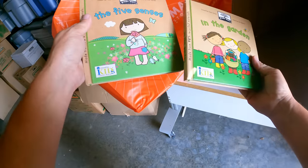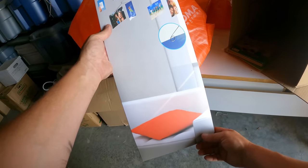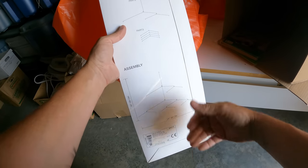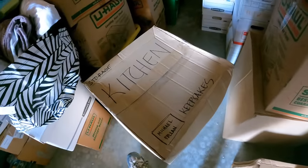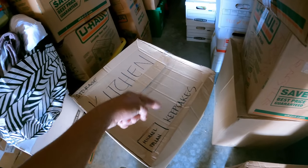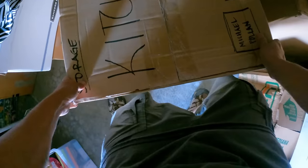A couple more things here. A couple of really nice books right here. Children's books. And mobile clip photo hanger. That was $15. You think I can get $5 for that at the market? I don't know. I'll get $3 or $4, probably. Okay, this box says storage, kitchen, keepsakes. Michael Pollan, I'm not sure what that's referencing, but this box got some weight to it.